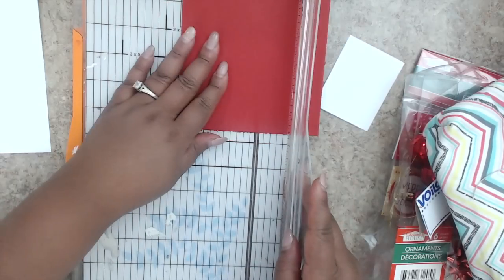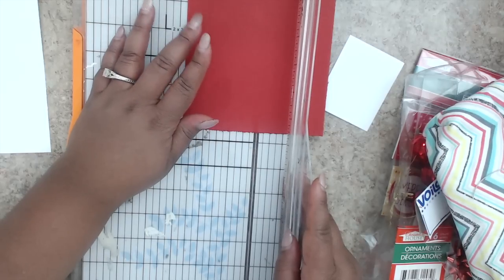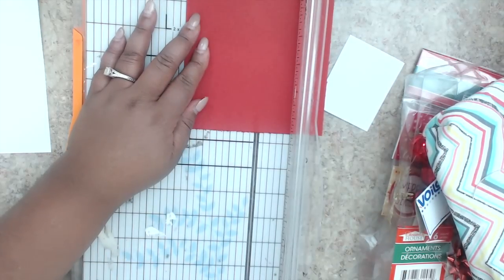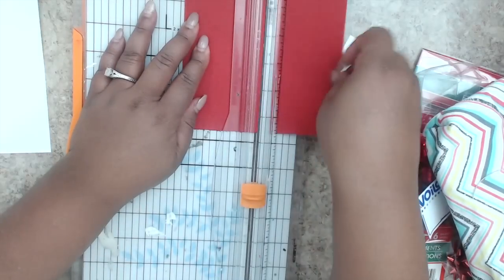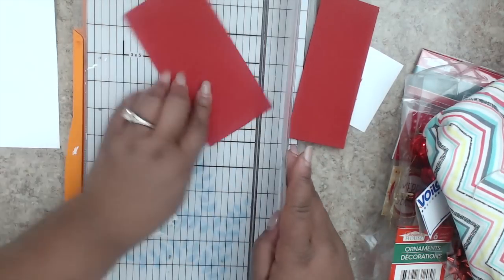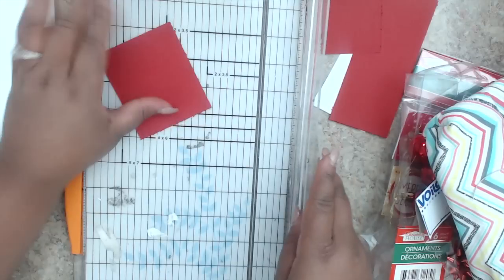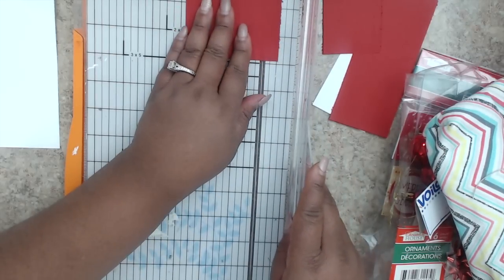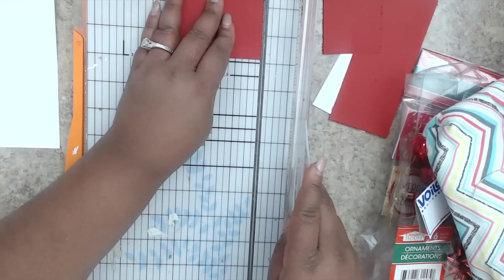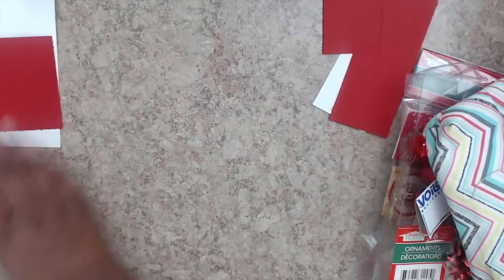So I'm using another little base layer, and you're going to cut this at 7/8. The dimensions on this paper is 3 by 3.5, so you're just going to cut it 1/8 of an inch shorter than that. Okay, so that is 2 7/8 by 3 3/8 for that paper. Okay, we're done with the trimmer.